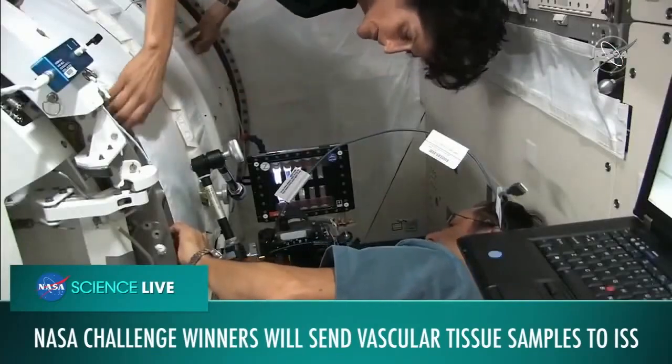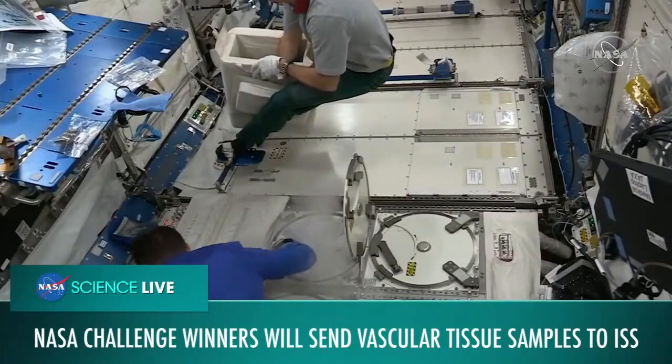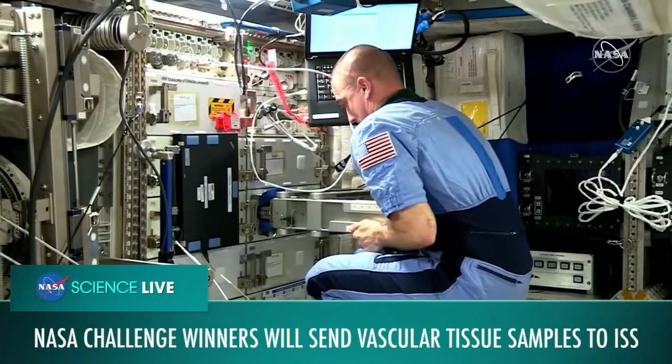Three-dimensional vascularized tissue, for one, is very difficult to create. So this particular challenge was addressing that. Can we actually make something like this in the first place? And the next step of this will be transporting it to the station and really utilizing it as an appropriate model to study the function of the human body.